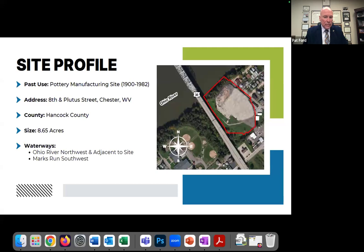It was attractive, and we saw nothing but opportunities, but we still were having a hard time figuring out what that opportunity was, other than it was just on the river and right along US 30. You can go to the next slide.